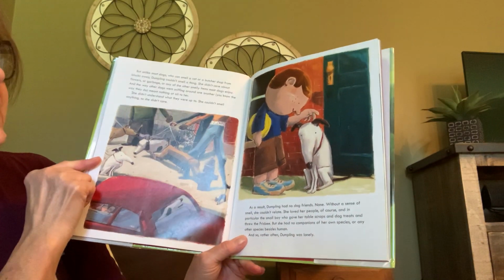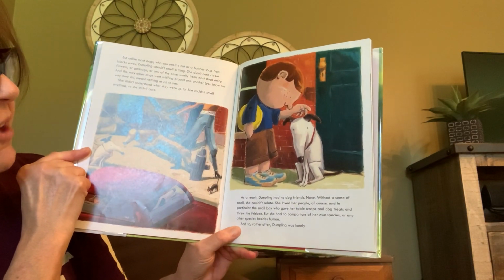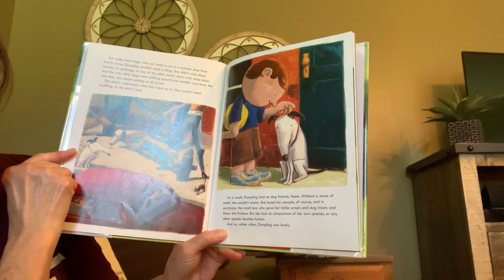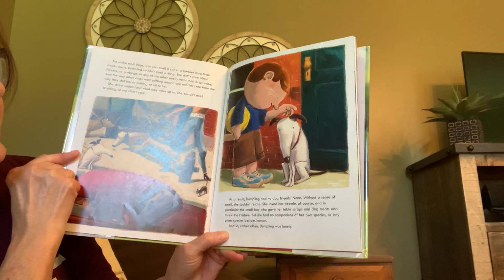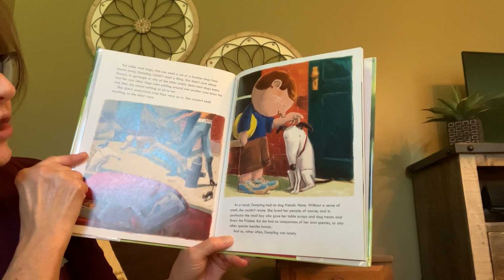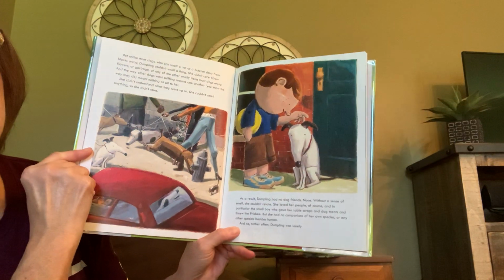As a result, Dumpling had no dog friends. Without a sense of smell, she couldn't relate. She loved her people, of course, and in particular the small boy who gave her table scraps and dog treats and threw the frisbee. But she had no companions of her own species or any other species besides human. And so, rather often, Dumpling was lonely.